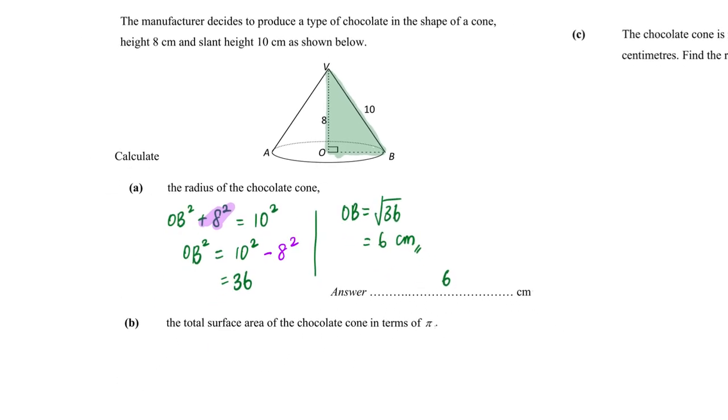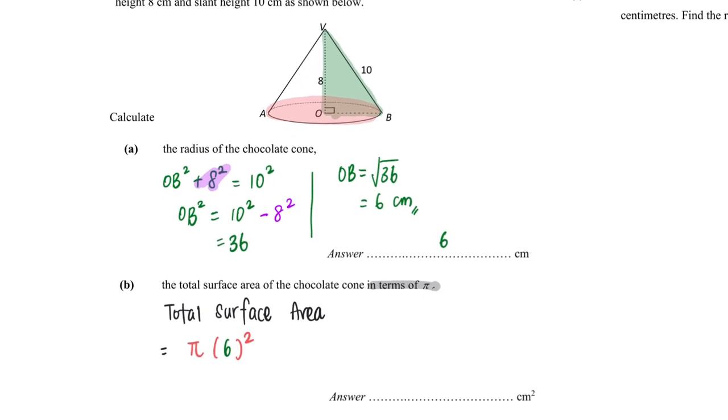And from here, now that I know the radius, we could find the total surface area in terms of pi. Oh, they want us to leave it in terms of pi. So the total surface area would then be equal to two things. The first thing is this circle. Circle will be equal to pi r square. We got our r already, 6, from the previous part.